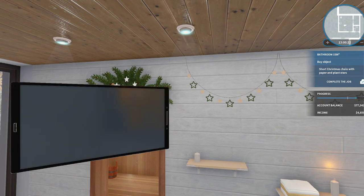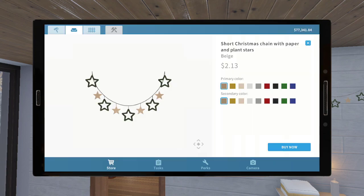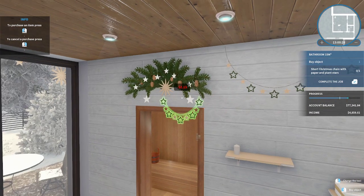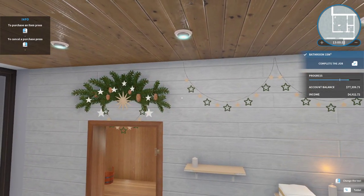Okay, so I know what I'm gonna do. Put one of those hanging stars on each end. And the little one, what am I supposed to do with this? Put that there. Okay.